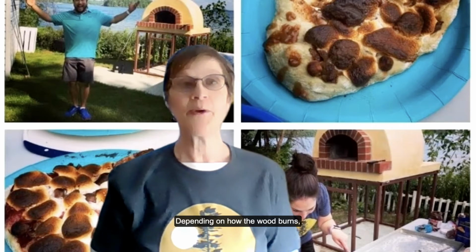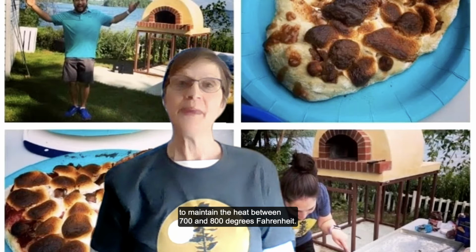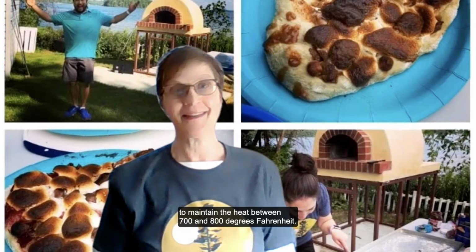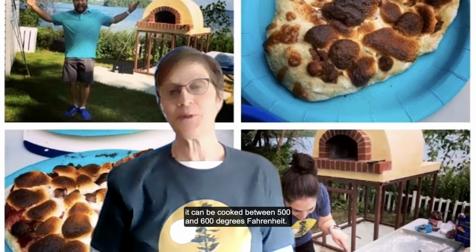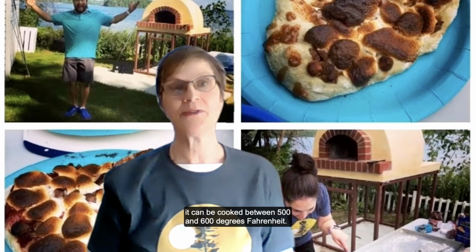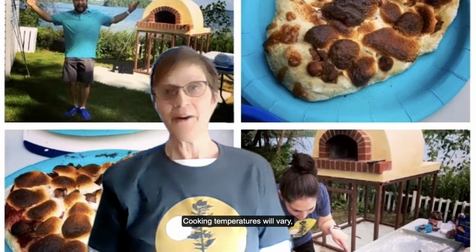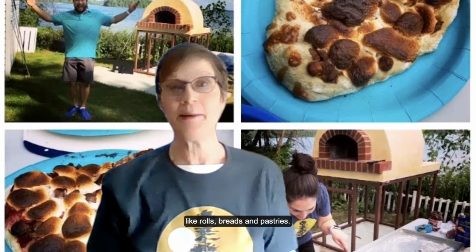Depending on how the wood burns, a log may be added every 15 to 30 minutes to maintain the heat between 700 and 800 degrees Fahrenheit. If you want a less crispy pizza, it can be cooked between 500 and 600 degrees Fahrenheit. Cooking temperatures will vary depending on what we're making, like roasts, breads, and pastries.